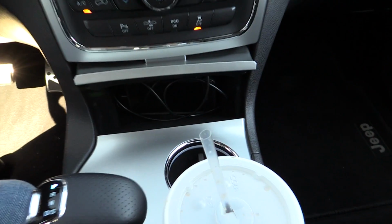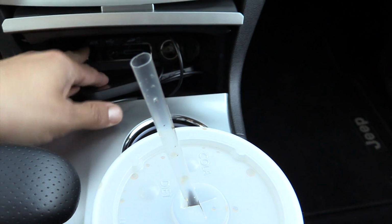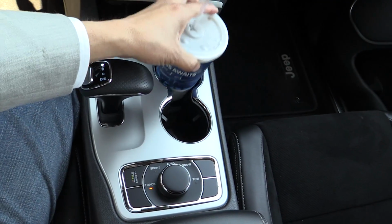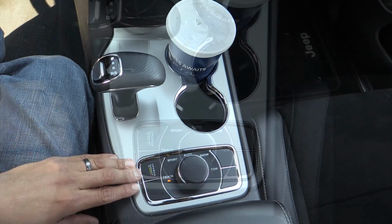Right here you'll find your Uconnect auxiliary inputs. We have a USB input, secure digital card slot, as well as a regular stereo mini auxiliary input. I have my iPhone in there right now. Moving further down, we have 2 large cup holders. These are suitable for the largest size takeouts you can find in an American drive-thru.